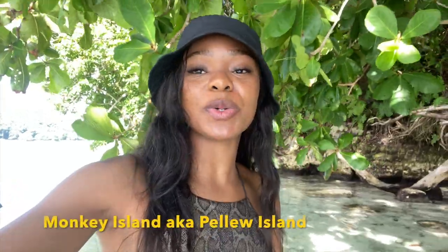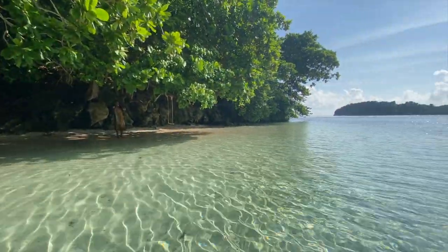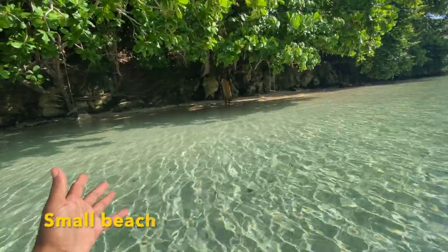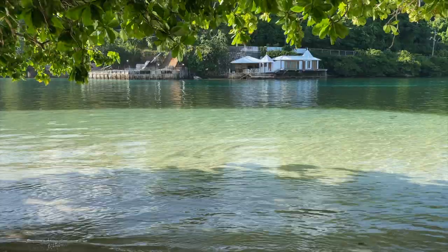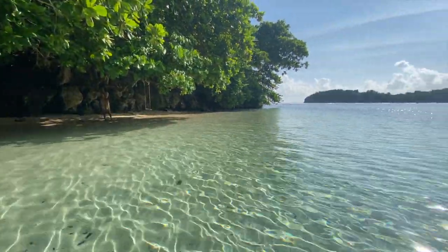Monkey Island, also known as Pelu Island, got its name from a colony of monkeys that actually used to live here. It's got a small shady beach and it's perfect for a morning or an afternoon escape. I love it here. I can see them filming movies here. Oh, and they have weddings, small private weddings here.